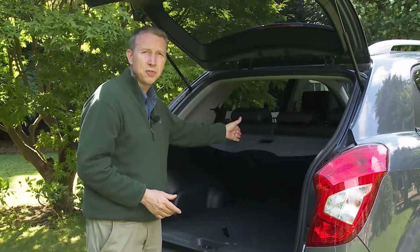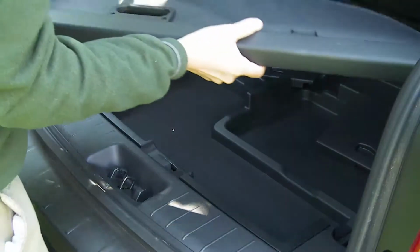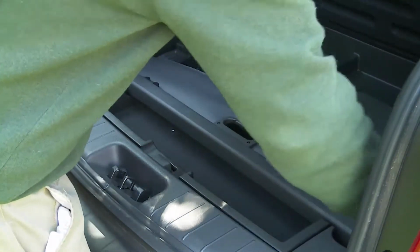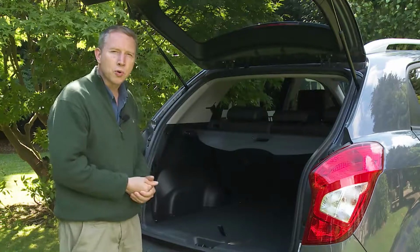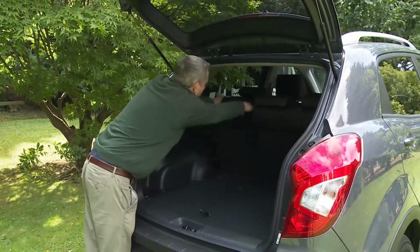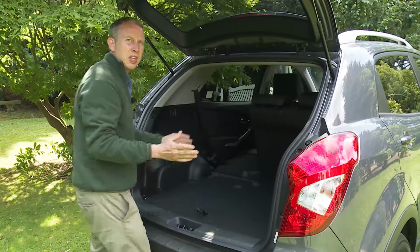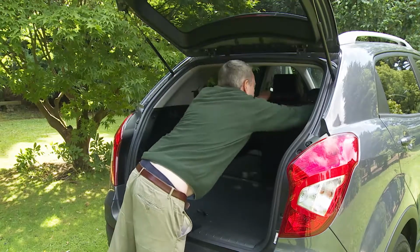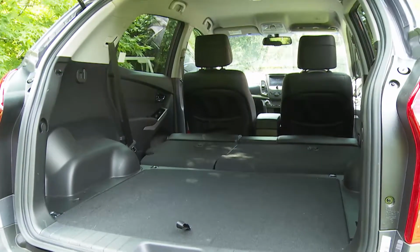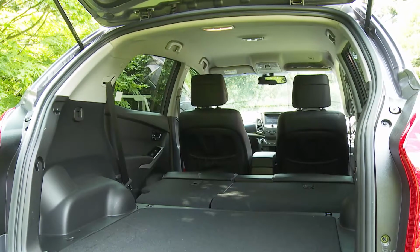This rear parcel shelf is standard across the range, and you can stow it neatly in a usefully spacious underfloor boot compartment when you're not using it. The cargo floor is surrounded by shiny plastic sections that unfortunately mark up quite easily. If you need extra room, then pushing forward the 60/40 split folding rear bench provides it, the rear seats folding into the floor with a satisfying thunk and freeing up a completely flat loading area that's 1,312 litres in size.